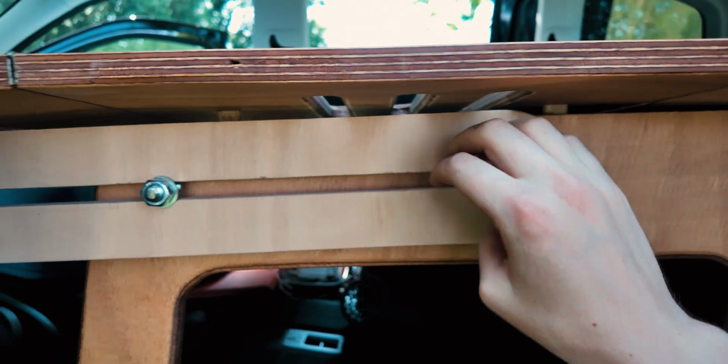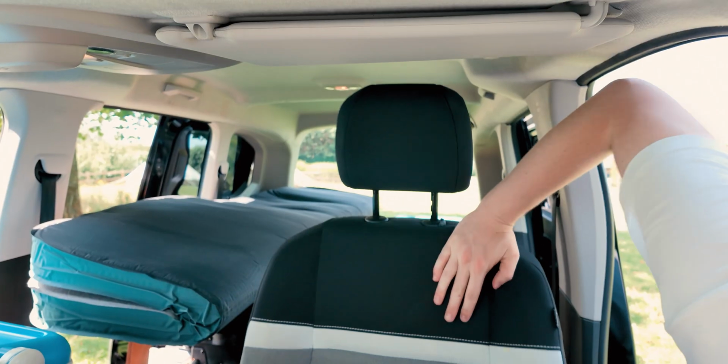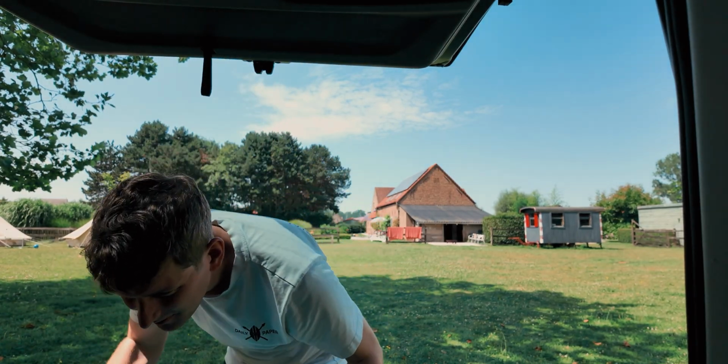The last part of the bed is collapsible, so I don't have to tear down the whole setup just to put the driver's seat back and use the car.